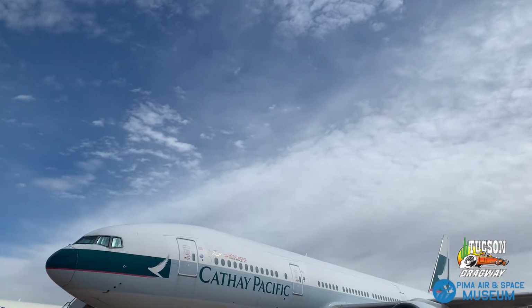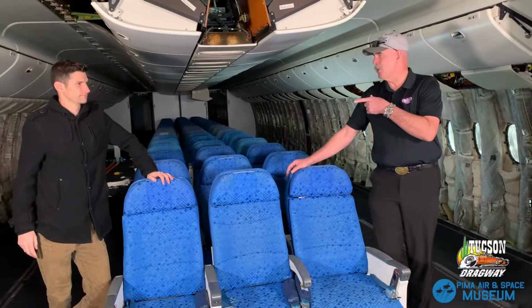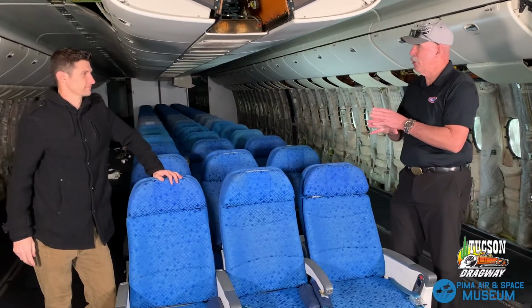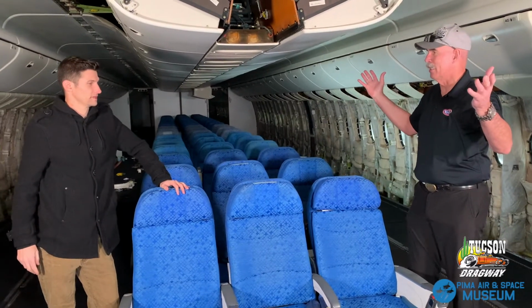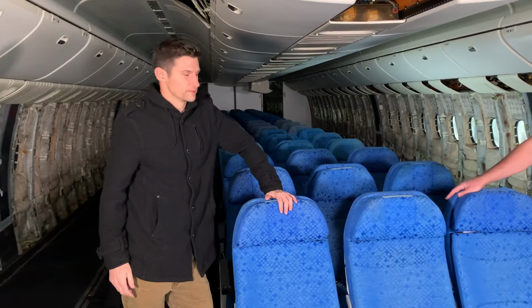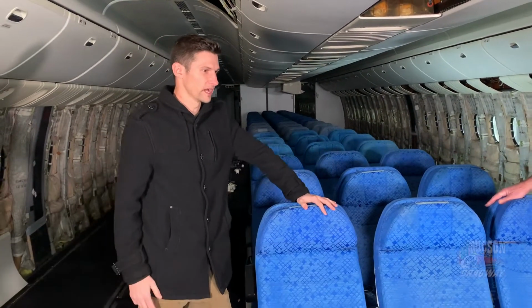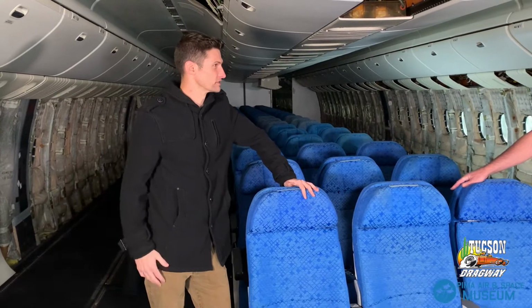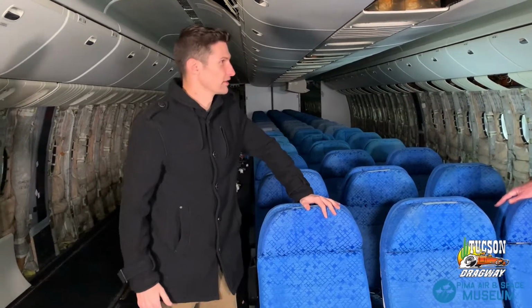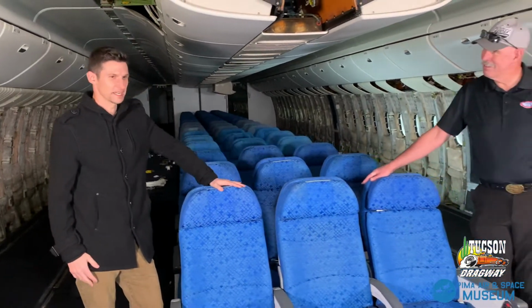Well, we are inside the 777 here at the Pima Air and Space Museum. Brad Elliott, you are in charge of advertising around this place and promotions. Tell us a little bit about this airplane. We're in the 777. It's one of the newer additions to the Pima Air and Space Museum, one of the new airliners we have right next to the 747. So you got two wide-body airliners next to each other. Great place for photography. We're lucky enough to be inside today.